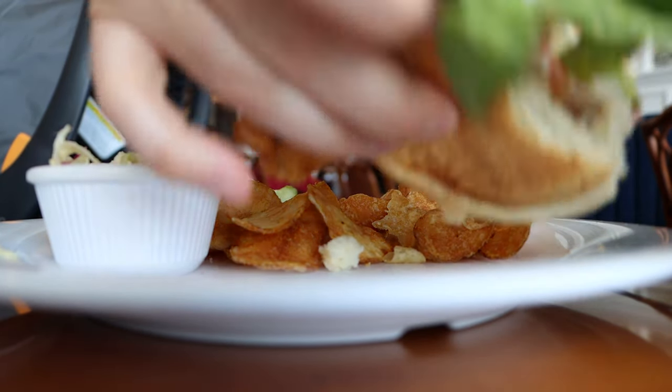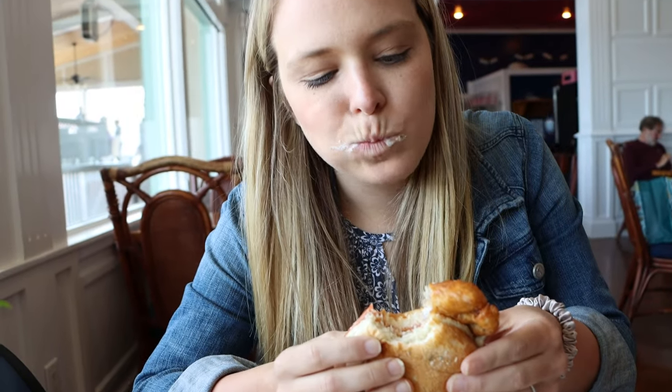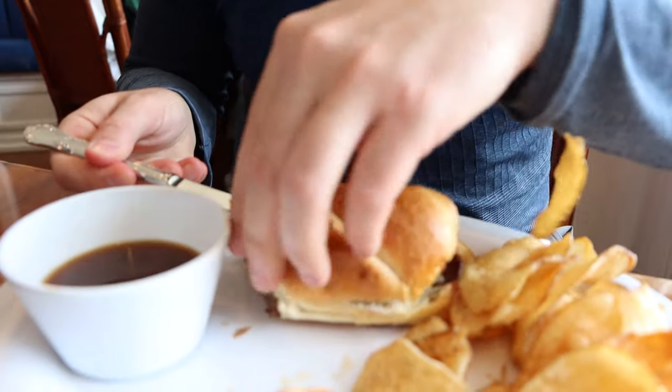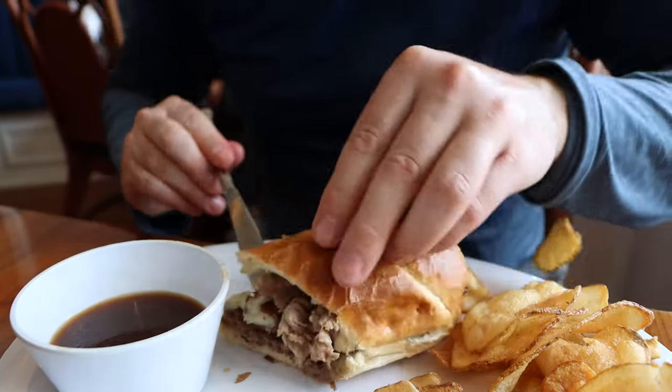Digging into the whitefish. Tartar sauce on my face. Well, I absolutely love French dip sandwiches. We actually had a little extra horseradish from the dip. So we're gonna go ahead and just open this thing up and put a little horseradish. It's actually a lot of horseradish right on it.